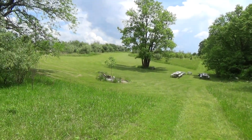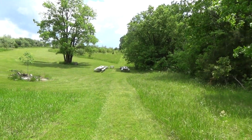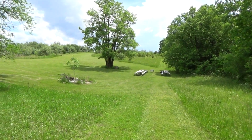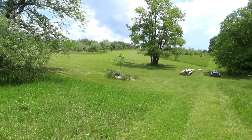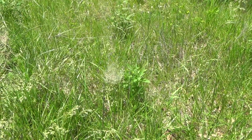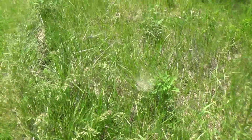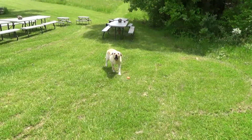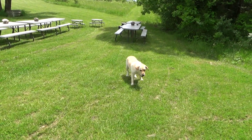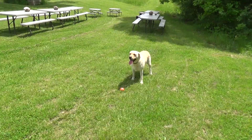There's the picnic area, but we don't have any kids to play here today, and Snooga has run down to the creek in front of me. She's in a hurry to get there. Look at that spider web on those grasses. And there's Snooga. She was hiding under a picnic table. Boy, does she want me to play chuck it with her. I'm going to wait till we get down to the water.